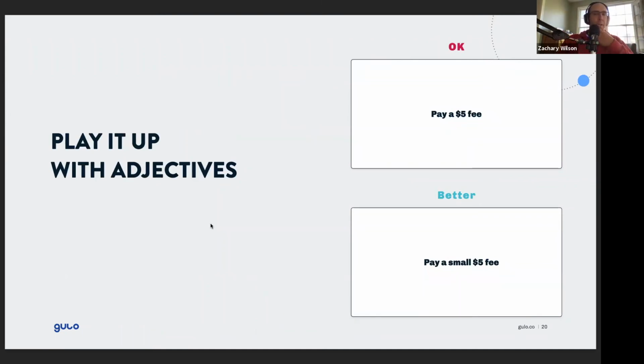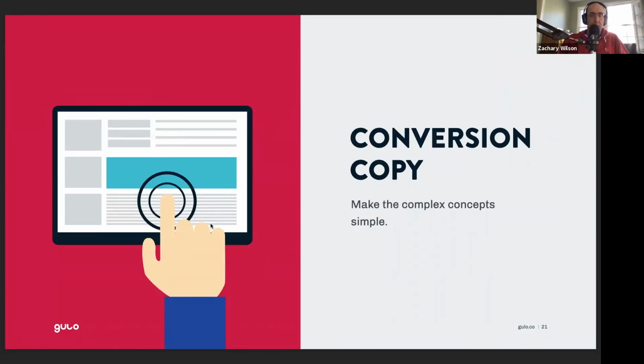So another trick here, excuse me, is use adjectives. This is a good example: pay a $5 fee, versus pay a small $5 fee. This was actually a case study that I came across, that the group that implemented this change had a 76% increase in their conversions by adding the word small. And you know, it's $5, but it's not a big $5. It's a very small $5, and that can be the difference in making a conversion.